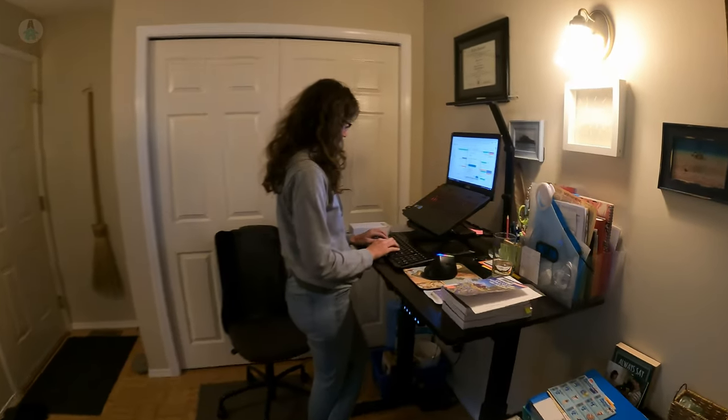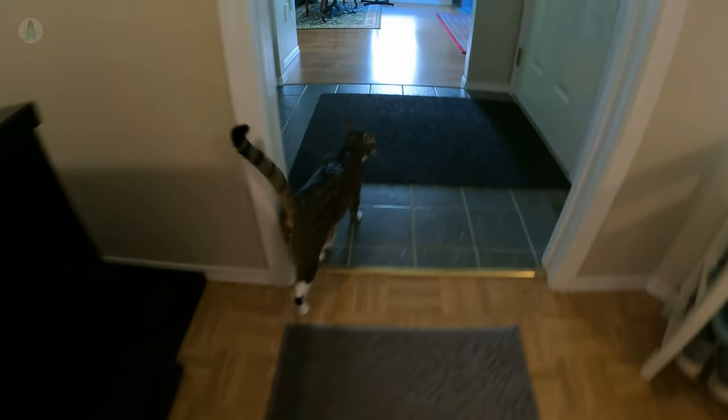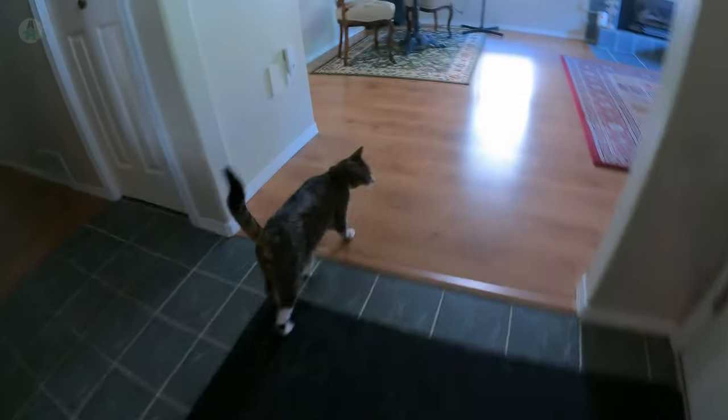When it gets closer to dinner time, he'll usually come find me in my office to remind me that it's time to start making dinner. Of course, I know he has selfish reasons for this because it's also the time I get him his evening wet food.